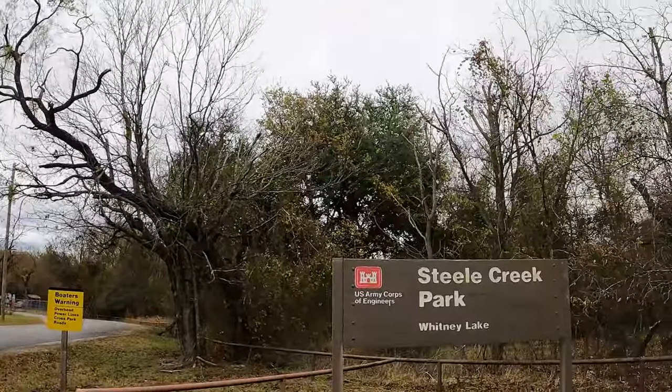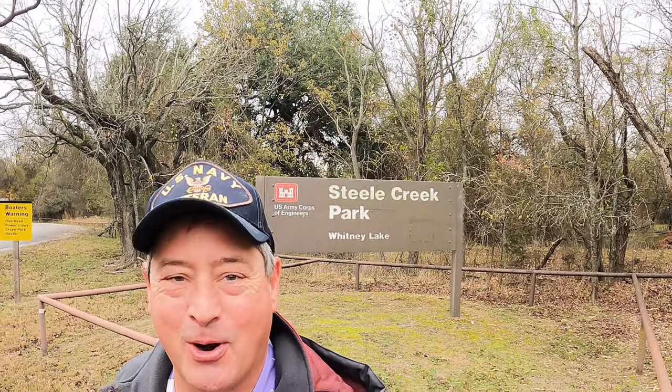It's dreary, it's cold, there's not a whole lot going on, so we decided to jump in White Lightning, the Dude RV truck, and cruise around and see what else there is in this vicinity of Whitney Lake. And today, I find myself at Steel Creek Park. Steel Creek Park on Whitney Lake.